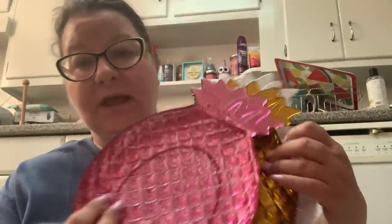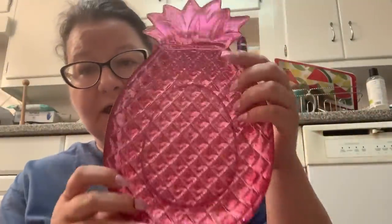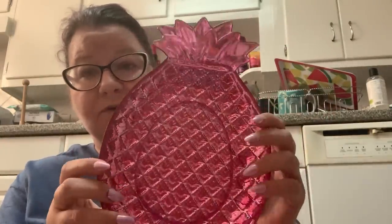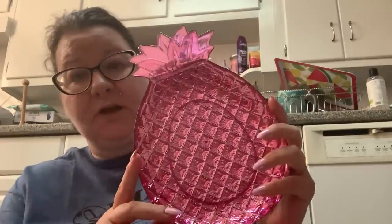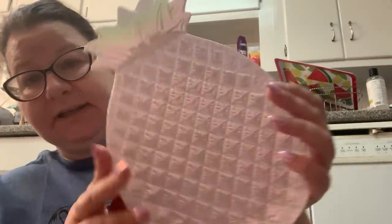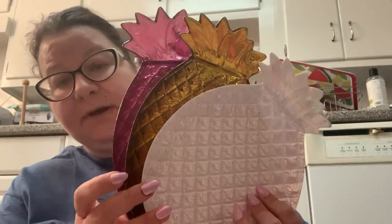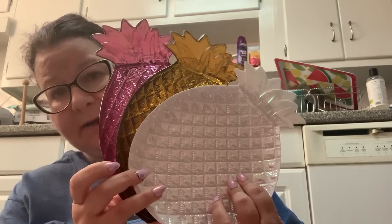The first thing that I found, how cute are these? I found these pineapple trays. They say tray, so they're like little serving trays or decorative trays. You could put little snacks on them, or use them for a multitude of things. So I picked up all three colors that I found: pink, gold, and this absolutely gorgeous iridescent white, which is just so beautiful. Yes, this would have been perfect for my entirely pineapple haul that I did a few videos back. If you haven't seen that video, go check that out.